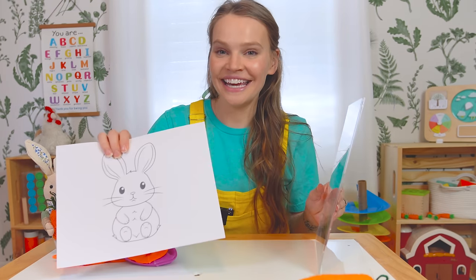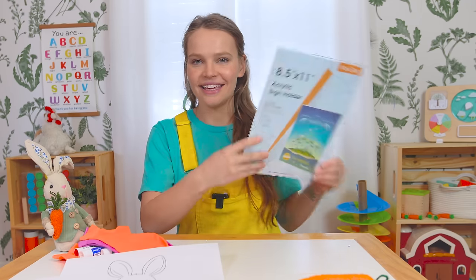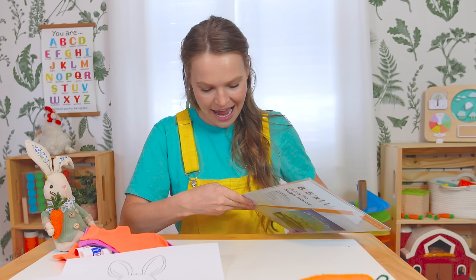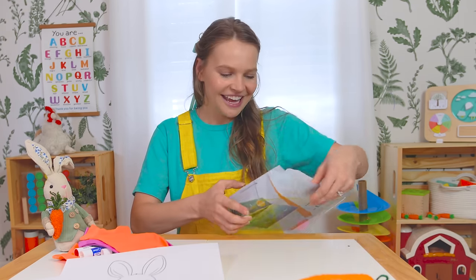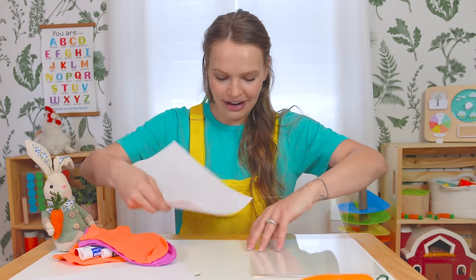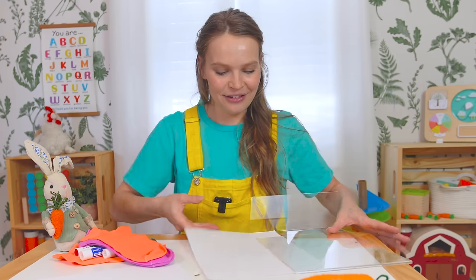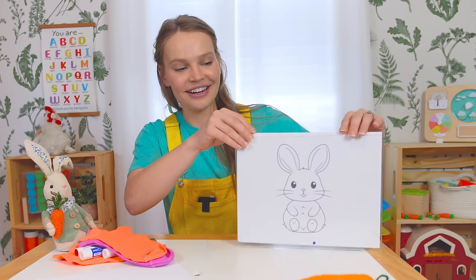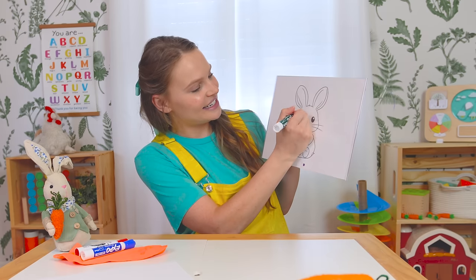Here's another fun bunny activity you can do at home. If you get a little poster holder like this, where it has the signs in it, you can take this out and make your own little whiteboard. Then you can get a printout of a bunny or letters or anything else that you like to draw. And if you put it in, you can then use dry erase markers to color on it or trace it.